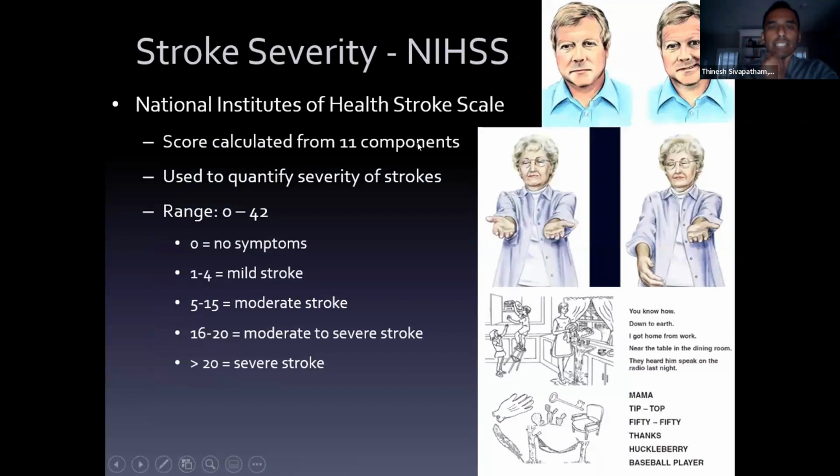So when we see patients that come in with these kinds of strokes, we use a scale to assess the severity of their stroke. In the hospital, we use a stroke scale called NIHSS. That stands for National Institutes of Health Stroke Scale. It's a very complex scale calculated from 11 different components of neurologic function, and it's used to quantify the severity of stroke. It goes from 0 to 42, with 0 being no symptoms at all. And then the more symptoms that you have, that number goes up. Really anything past 5 or 6, we consider a moderate to severe stroke.